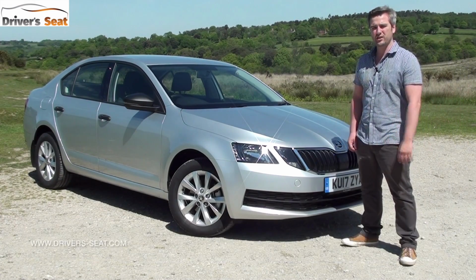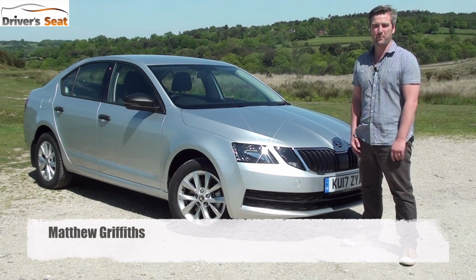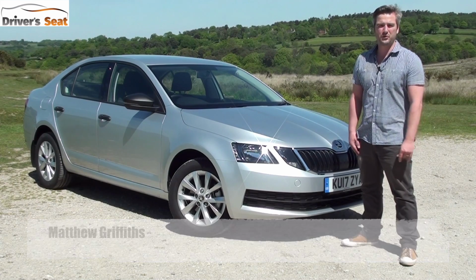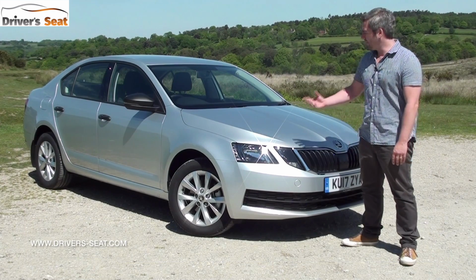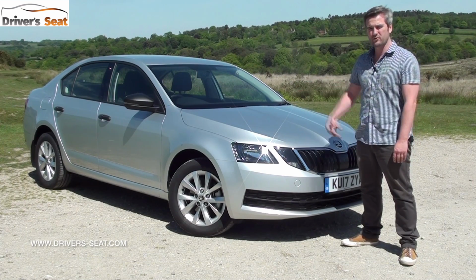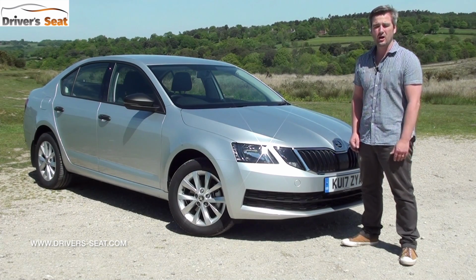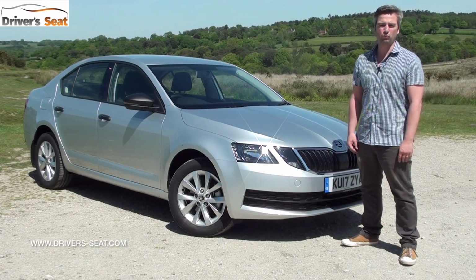Now the Octavia is essentially based on the Golf, but the size of a Passat, yet priced cheaper than both, and that's been a winning formula for Skoda with this car. It's available in 3 body styles: this 5-door family hatch, a 5-door estate, and a crossover estate version called the Scout, which is a little bit more rugged.